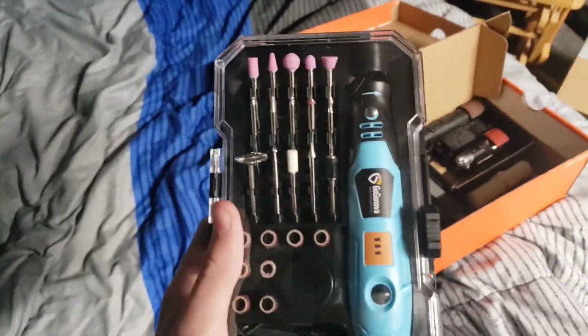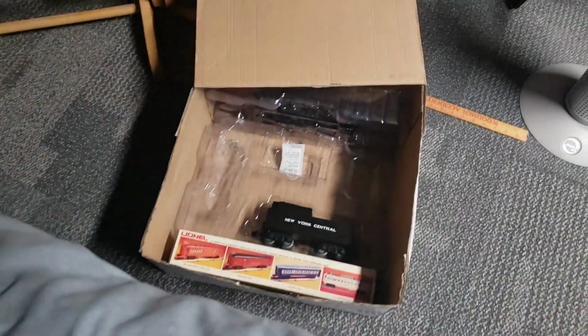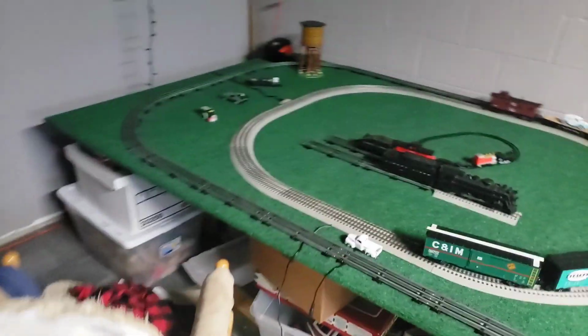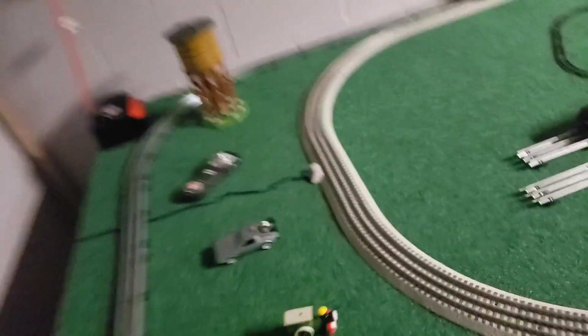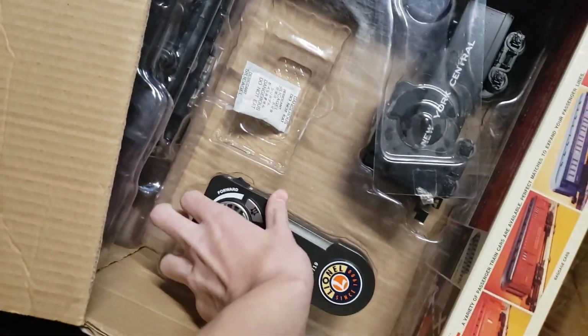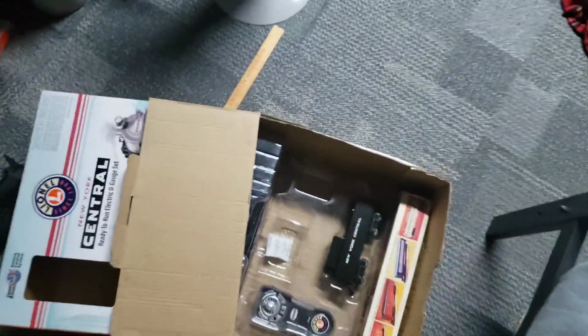I just got this Dremel, which is pretty cool, and I'm just packing up the stuff I'm going to bring to Jack's. Oh yeah, I gotta grab the remote. Let me go grab that real quick. If I forgot this, I wouldn't be able to film with my phone. I'd have to use my phone to control the train. So that's good that I remembered that.